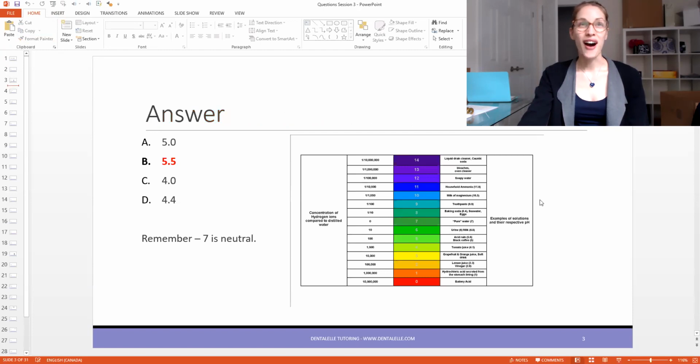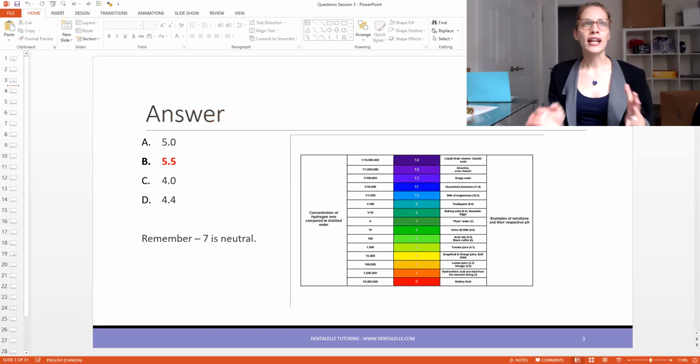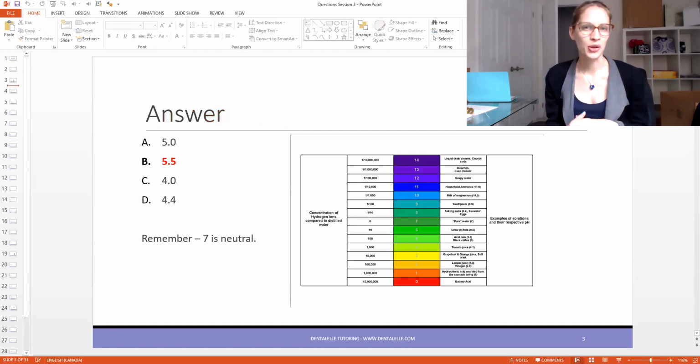So the answer is 5.5. Now you have to keep in mind that the number 7 is neutral. That's the number that is a good thing to have. I'll talk about this a little more later on, or probably in another video, but you should explain this acidity process to your patients.